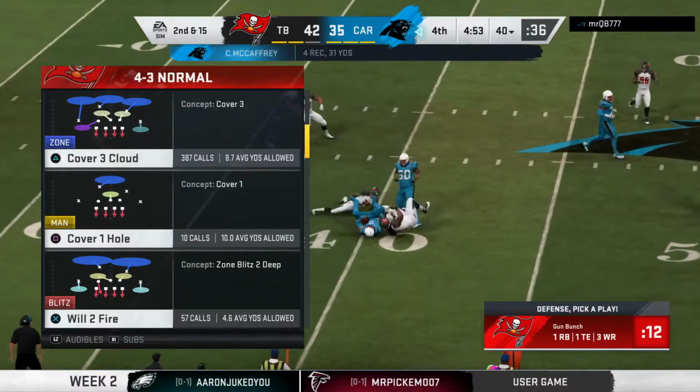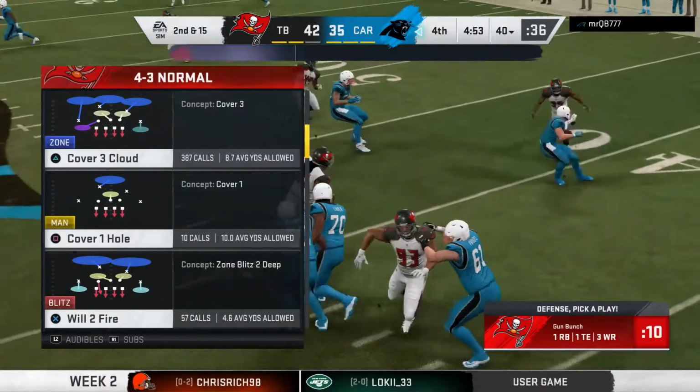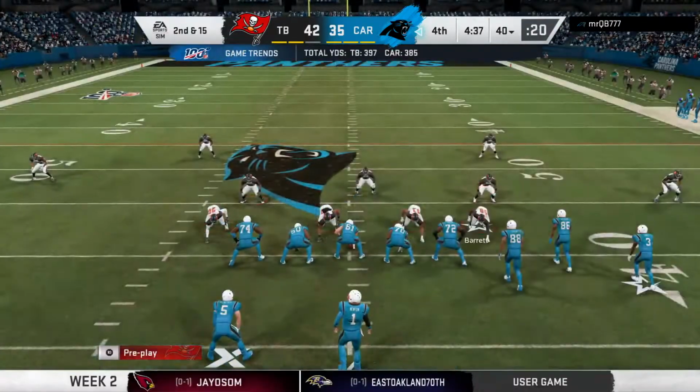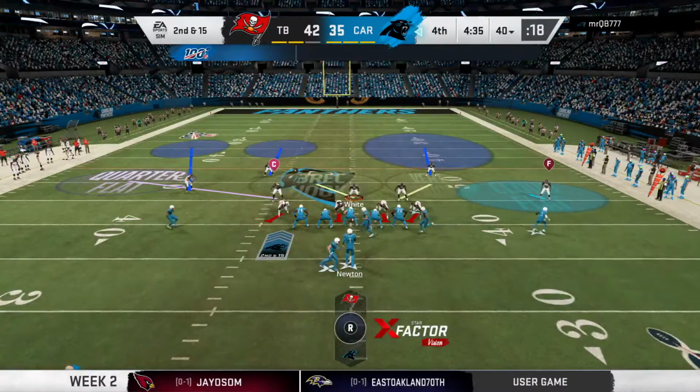Well, that was a simple throw and catch, but even with that completion, 0 yards gained. So they're behind schedule on down and distance. I think they were hoping to get it to him so he could make a man or two miss, but that window closed quickly.